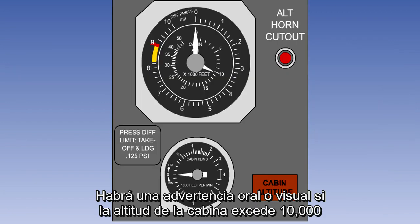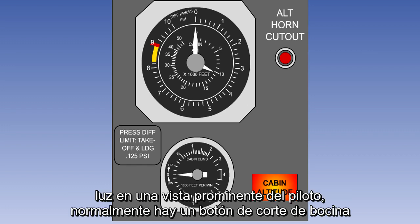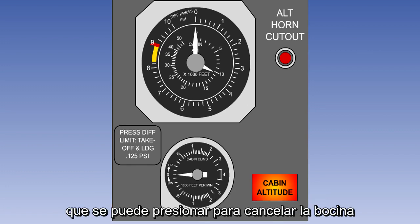There will be an oral or visual warning if the cabin altitude exceeds 10,000 feet. The oral warning may take the form of a horn, and the visual warning a red light in prominent view of the pilot. There is normally a horn cutout button which can be depressed to cancel the horn.